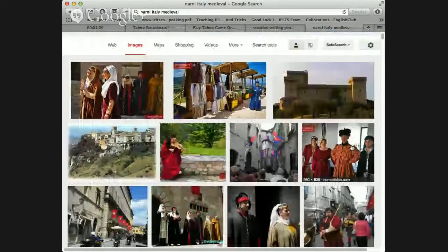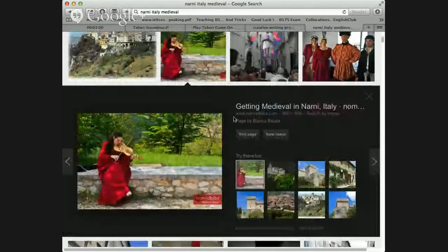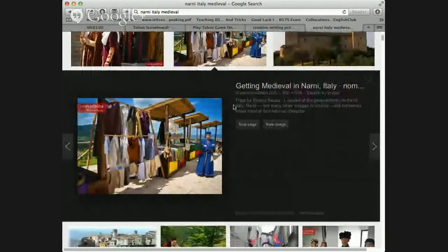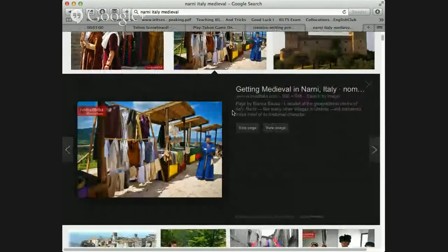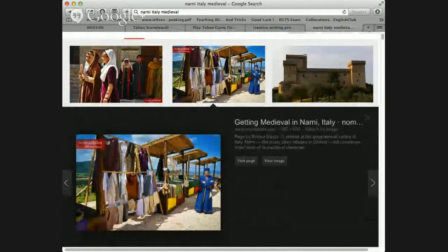Do you live near this city? Sorry? Do you live near this city? No, I live in Rome, but I know that city very well. You live in Rome? Jeez, lucky you.